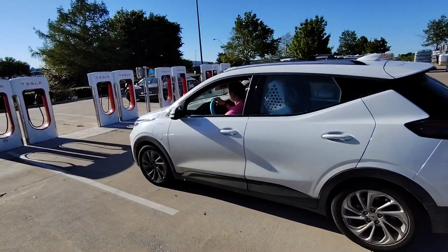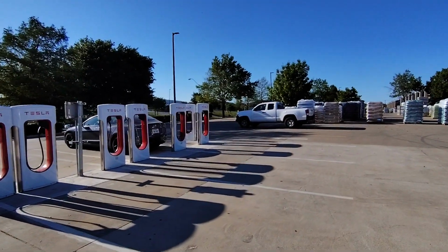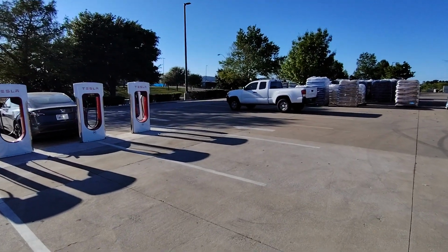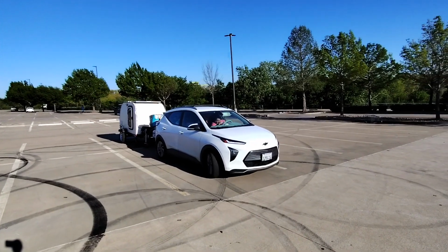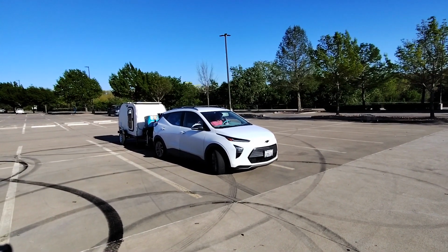I still think that we could have parked over there and used that sideways one by pulling up right next to it in those spaces with arrows. I think that's what Tesla designed them for, but my wife over here made us disconnect the trailer. What do you guys think? Let me know in the comments.